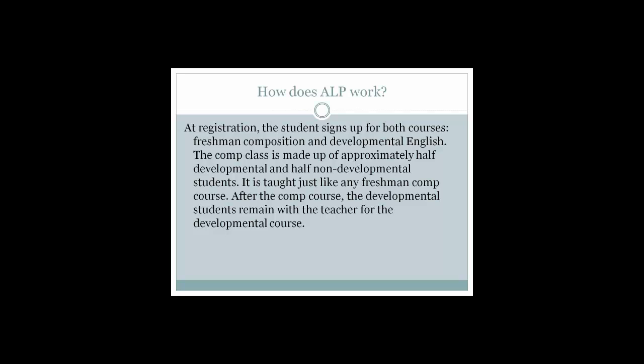And something else also that happens, our courses, our 3-credit courses, are an hour and 15 minutes, 2 days a week. Well, what we discovered, and as you start ALP and get it going on your campus, you'll find different things that work for you as well. But what I found was my students really did not want that 15-minute break between the comp course and the developmental course. And so we just decided to maybe take a quick 5-minute break, or they could just run out as long as they needed to. And then we just started the course as soon as we felt like it.